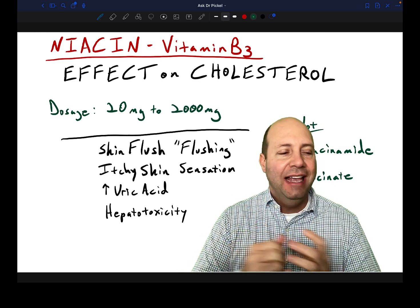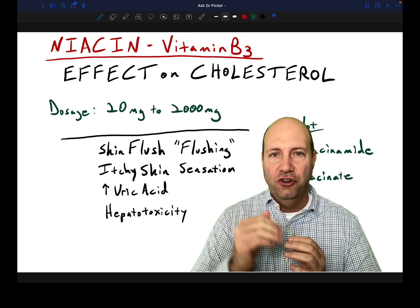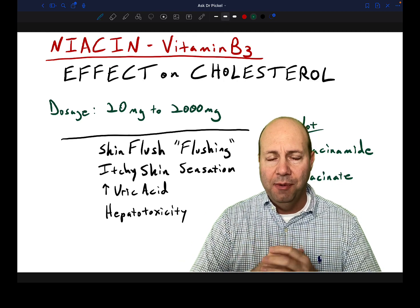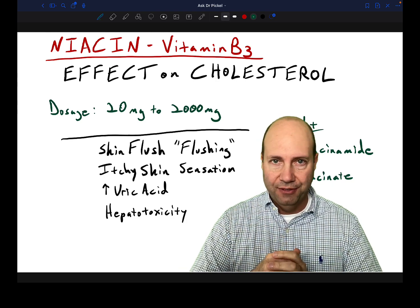It's potentially said that if you take niacin too much, too often, it could increase your uric acid levels. I've never seen this occur. I would say that's probably occurring because of other deficiencies and other problems. But if you have a condition like gout, you may want to bring it up slow and watch your blood levels of uric acid.